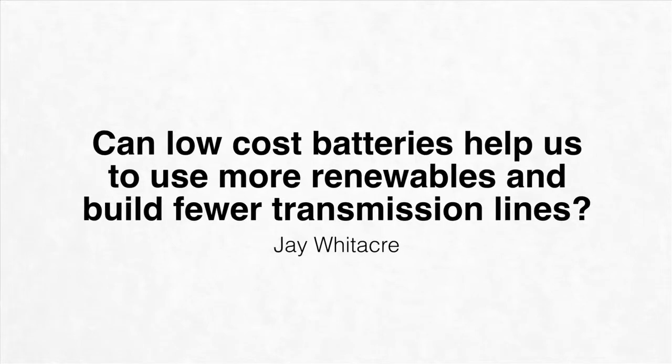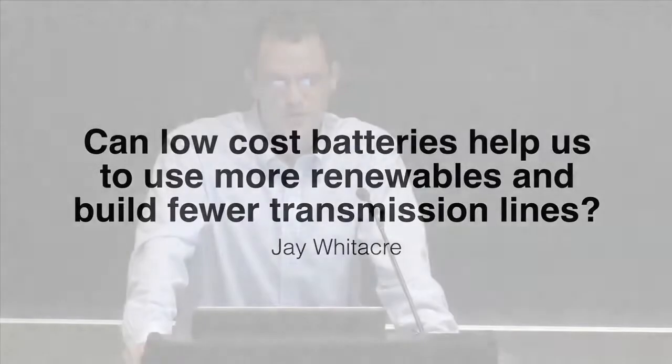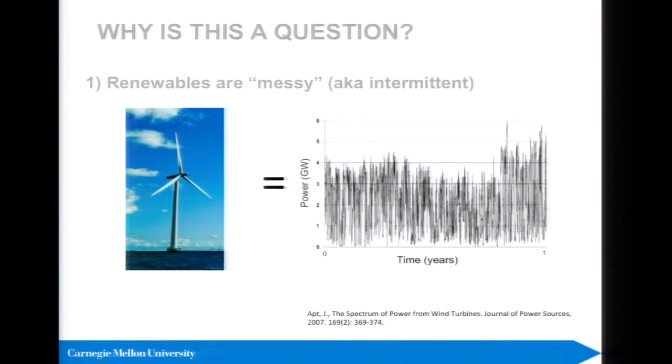All right, so today I'm here to answer the question, can low-cost batteries help us to use more renewables and build fewer transmission lines? The answer is yes. And the question, so really that's an obvious thing. Of course I'm going to say yes, right? But the thing we're really more interested in is why is this a question at all?